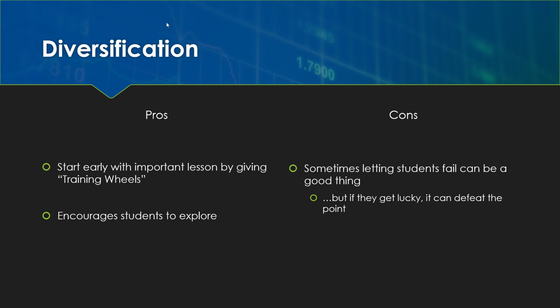A diversification rule also applies pretty heavily when you start the students off with the lower amounts. For example, if you're doing a $1,000 stock game and you have a 20% position limit, that means your students would only be able to invest $200 in each stock. And that can actually cut off a lot of the world of investing. They might not be able to afford a single share of a lot of stocks they might want to play around with.